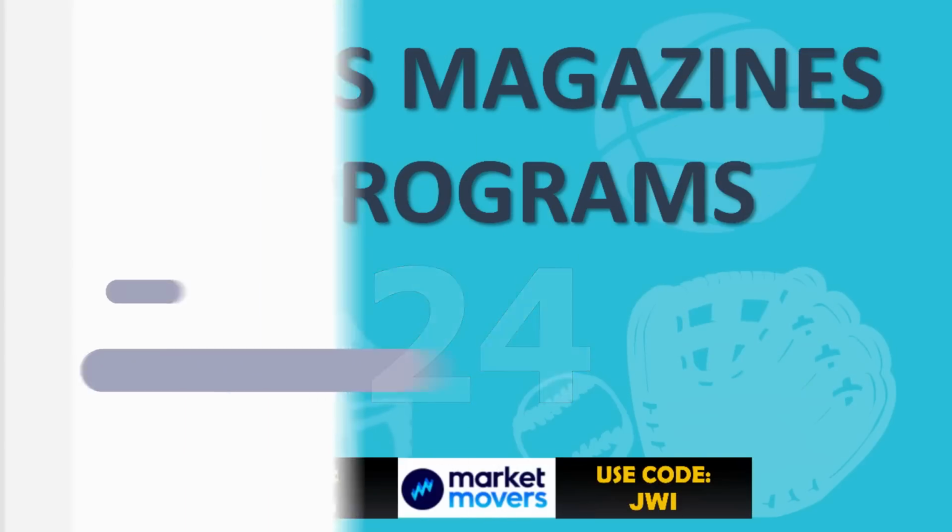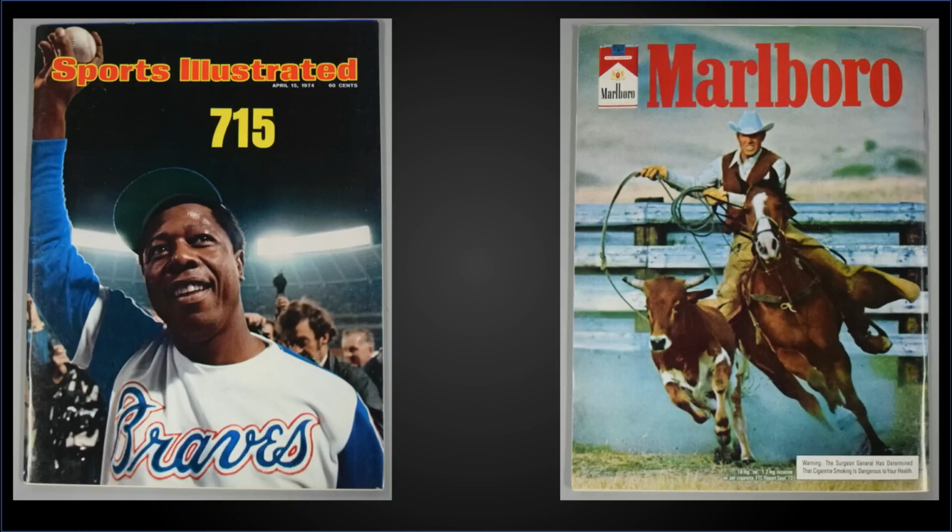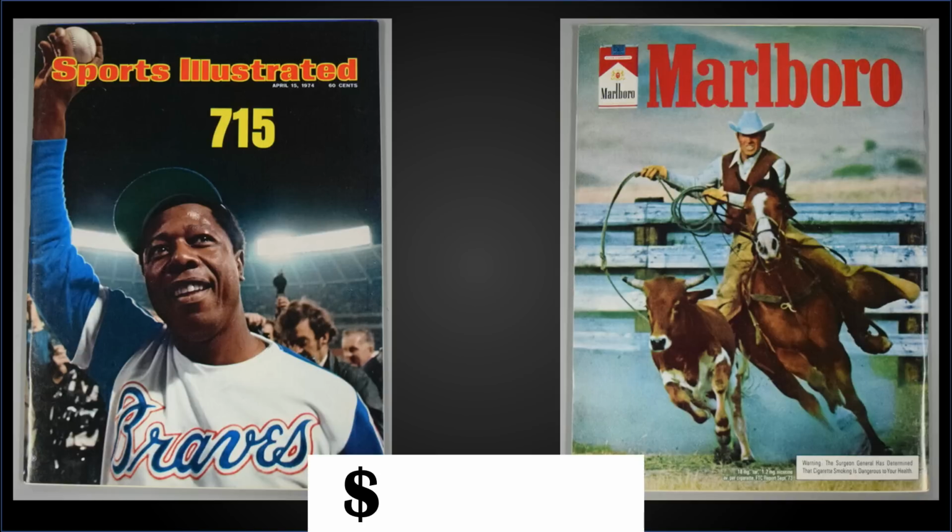In the 24th spot, from 1974 Sports Illustrated, we have the Hank Aaron home run number 715 cover, a pretty important time in baseball history, and it sold at auction for $622.87.